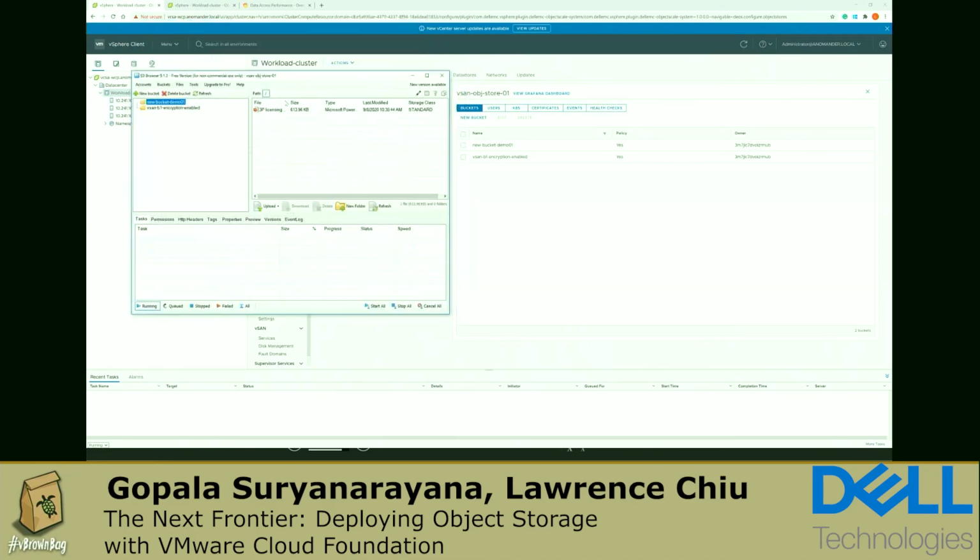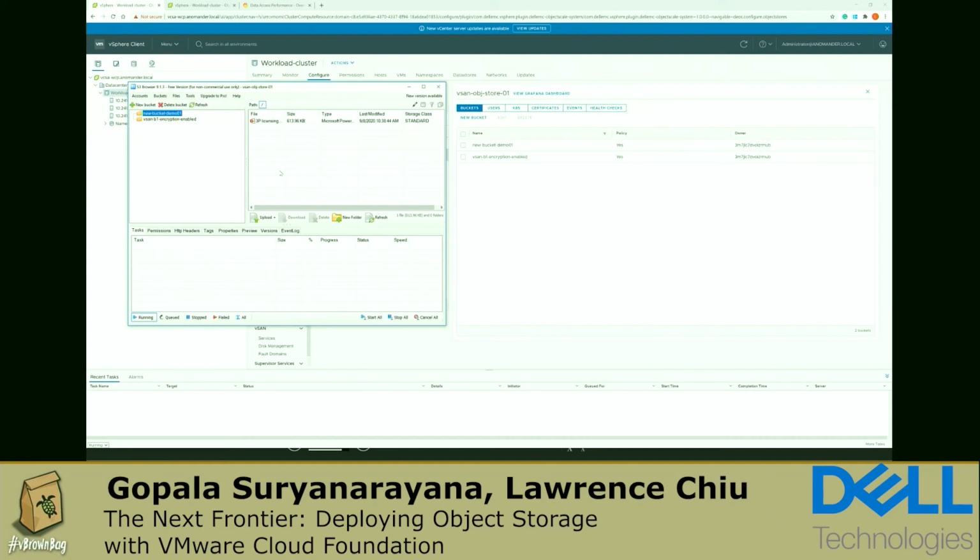This is just one example. All these are really RESTful API access. So your applications, without going through any of these browsers, can directly access this deep, scalable object storage. So now let's quickly jump back to the end of our presentation here.